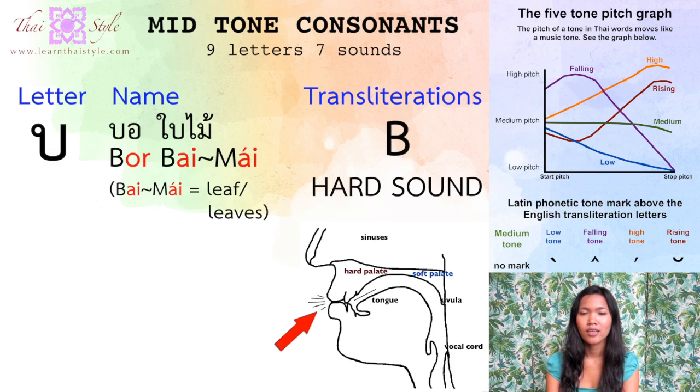Thai B is different to English B. When you pronounce Thai B, you should feel the air being pushed or spat out stronger than English B. Placing your hand in front of your mouth and pronouncing Thai B and comparing to English B, you will feel the difference. Please listen and watch my mouth carefully.